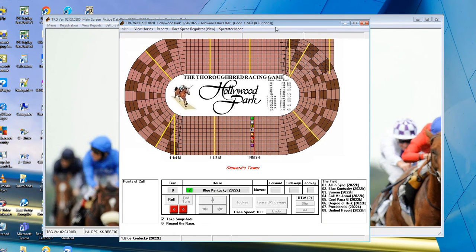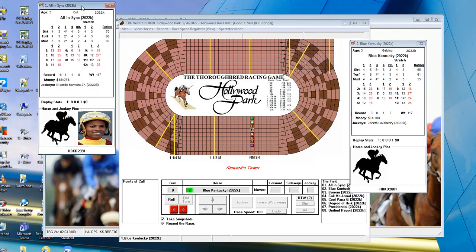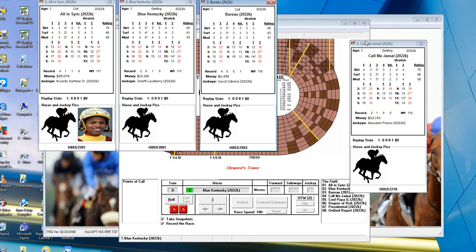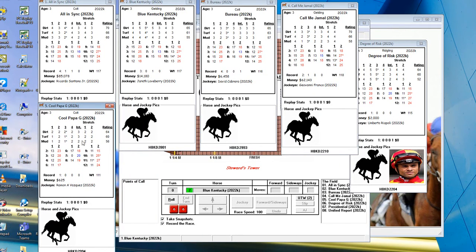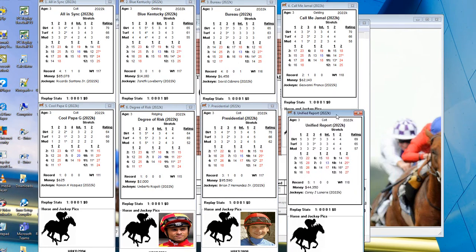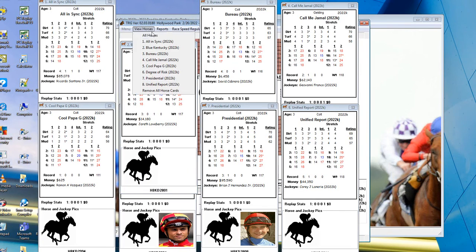So we'll go to the racetrack at Hollywood Park. Looks like everybody is getting set up at the starting gate. Take a look at the 8 horses. As you remember, these are all horses that have not won any money yet. All in Sync, 70. Blue Kentucky, 65. Bureau, 65. Call Me Jamal, 70. Cool Papa G, 64. Degree of Risk at 64. Presidential at 70. And Unified Report, 69. And as you can see, nobody has won anything yet, so this will be an interesting race.